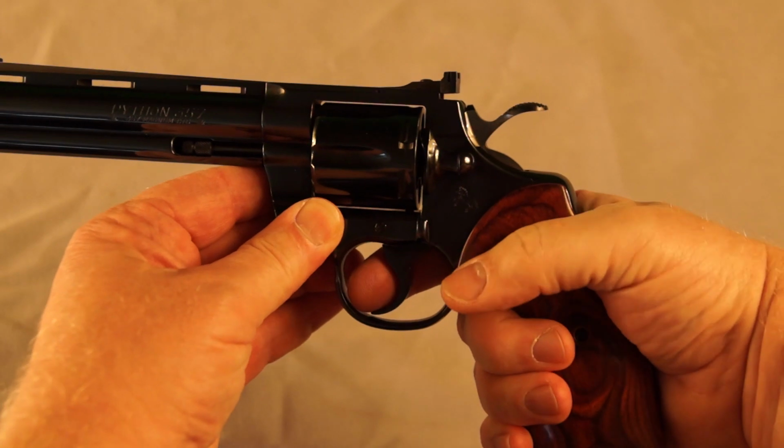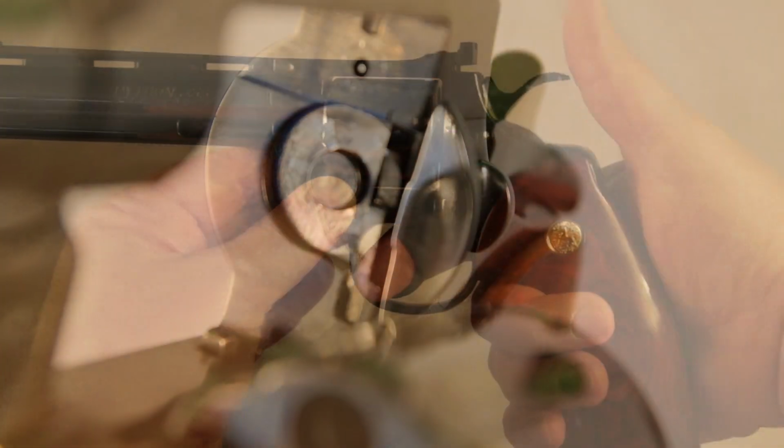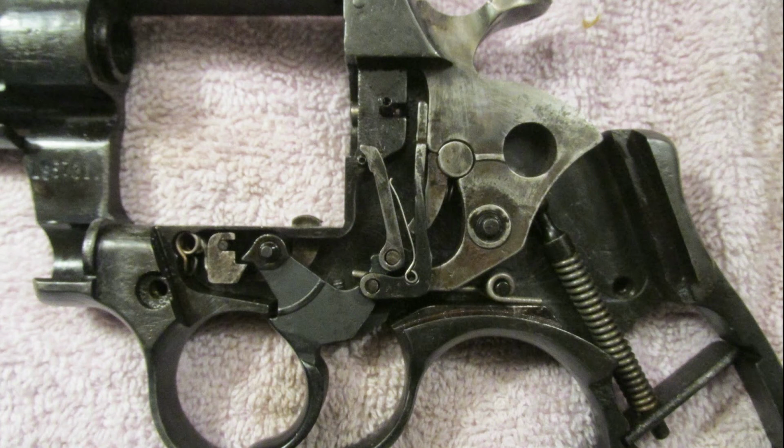Secondly, that tight lockup comes at a cost. The gun has precision like a Swiss watch, but as a result, some of the parts are apparently a bit more delicate than its rivals. And thirdly, a Colt can only be properly repaired by a Colt-approved gunsmith or by Colt themselves. It takes special training to work properly on a Colt, and many gunsmiths have messed up Pythons and their actions by not properly fixing the gun.